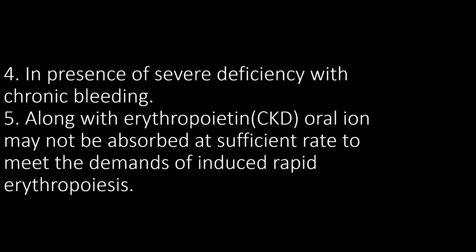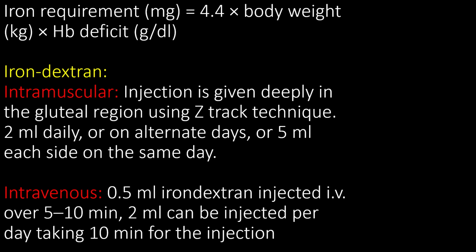So next one is when the patient has chronic kidney disease. As we know, RBC is produced from erythropoietin. So along with erythropoietin, we will give this parenteral iron, because when we are giving oral drugs, it won't reach the demands of our body. So for immediate effect, we will give this parenteral iron. So next, let's see the calculation of how we have to give this iron to the patient.